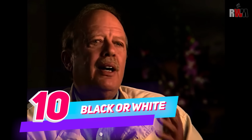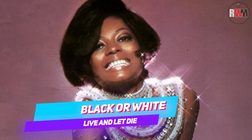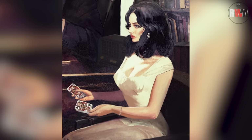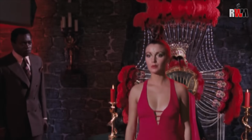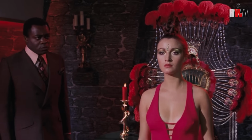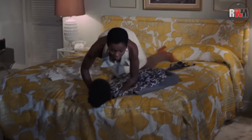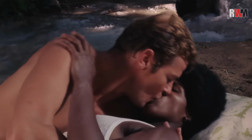Screenwriter Tom Mankiewicz initially envisioned a black actress, specifically Diana Ross, for the role of Solitaire. However, producers Albert Broccoli and Harry Saltzman opted to adhere to Ian Fleming's original description of a white character. After considering Catherine Deneuve, they ultimately cast Jane Seymour. To compensate for this decision, the character of Rosie Carver was transformed into a black woman, played by Gloria Hendry, marking Bond's first interracial romance on screen.